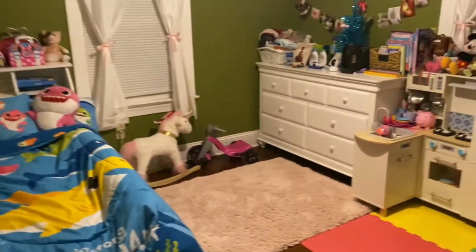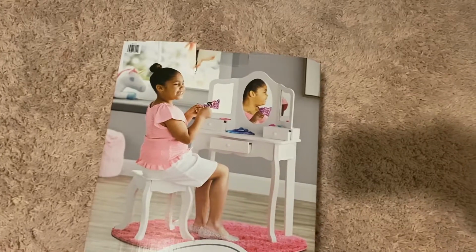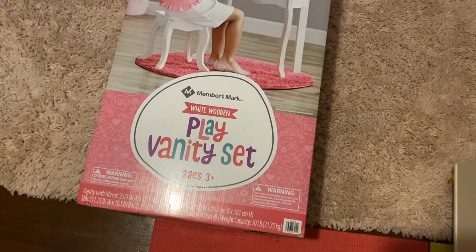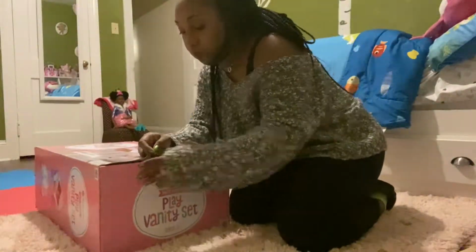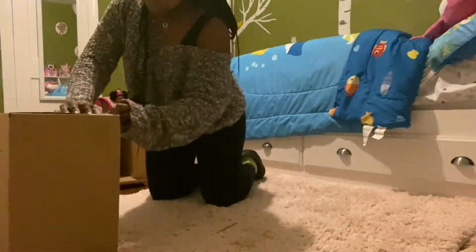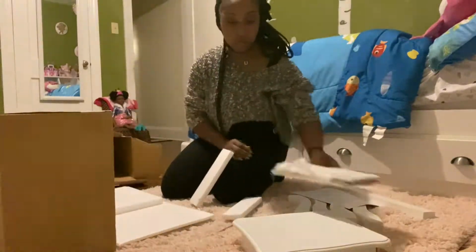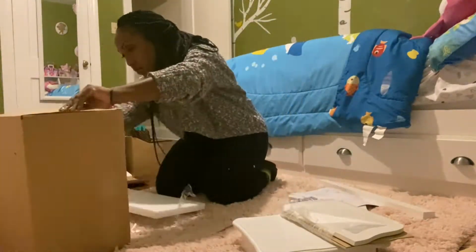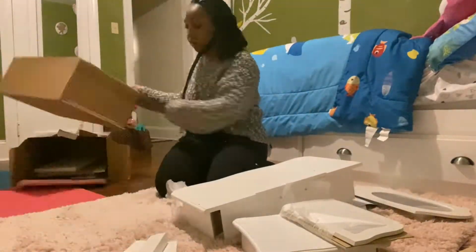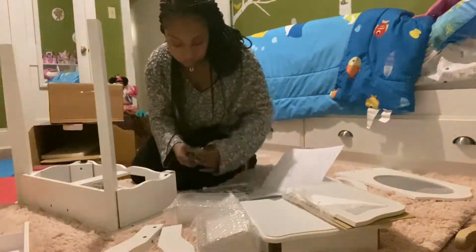This is her room all cleaned up. Having a 2-year-old, this room easily gets messy. This is the vanity set that I bought from Sam's Club for $50. Here I am about to open the vanity set and try to put this thing together. Once I opened the box, I was happy to know that it was not many pieces to put together, so I knew that this would take me no time.